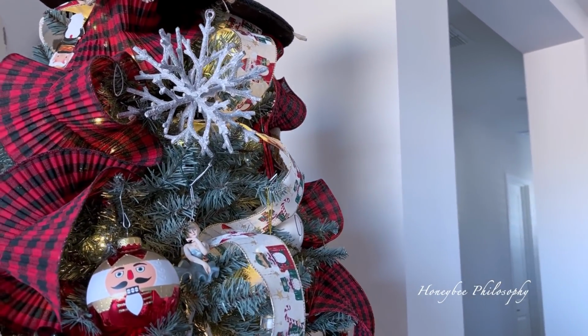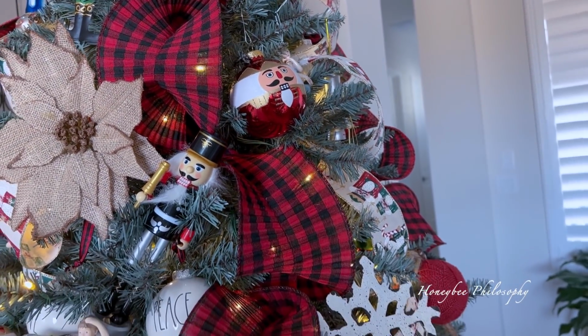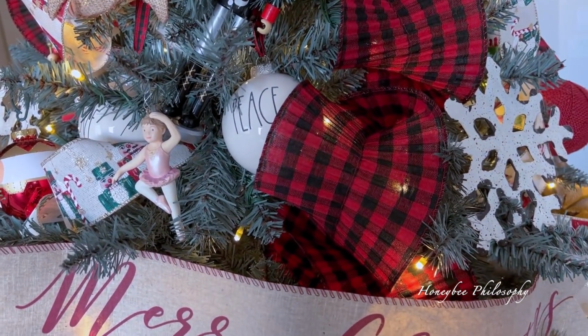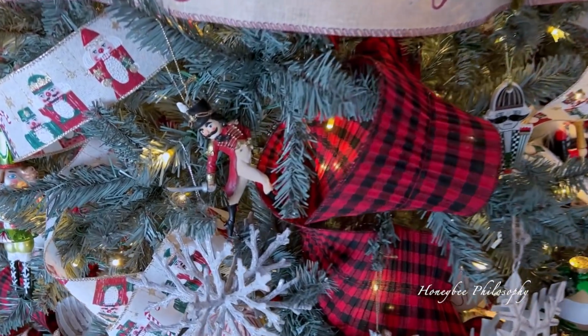I also have two different types of ribbon. You'll see a Nutcracker ribbon there, and then the checked ribbon that I've used previously in another tree. I did the ribbon going down instead of around, and I actually really love the effect. It gives a lot more fullness.